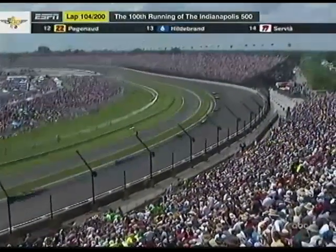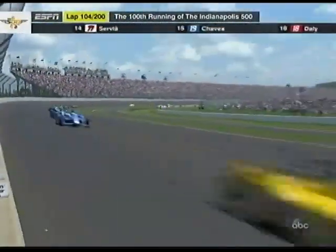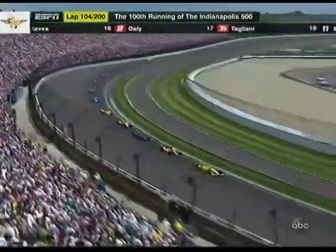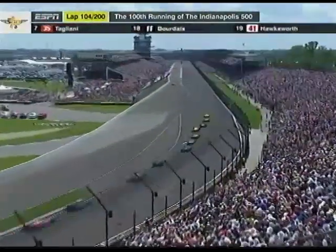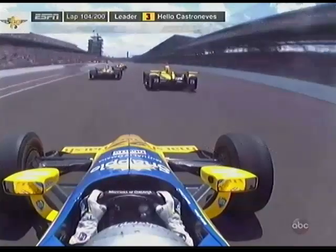Ryan Hunter-Reay has led 44 laps today. Hinch has led 26. Castroneves has led 9. Power has led 8 laps today. Townsend Bell the same. Again, movers and shakers: Rahal plus 17, Tagliani plus 16, Kanaan plus 12. Jack Hawksworth giving ABC Supply and A.J. Foyt a pretty good ride today. He, too, is plus 12.